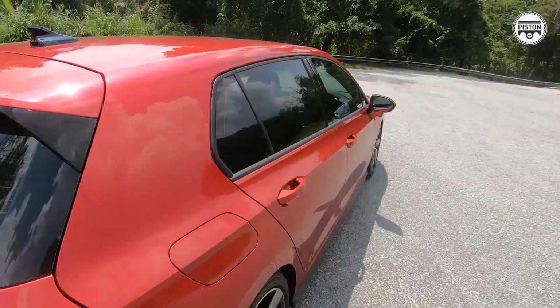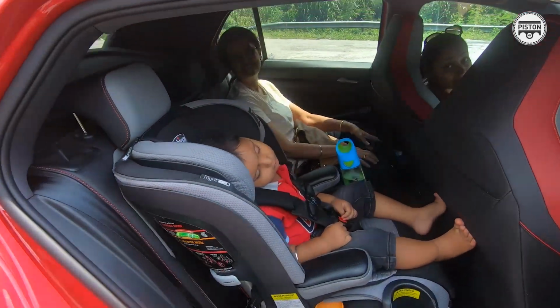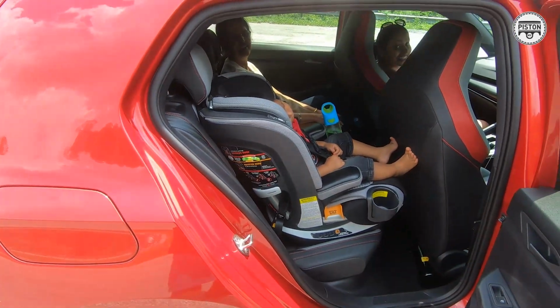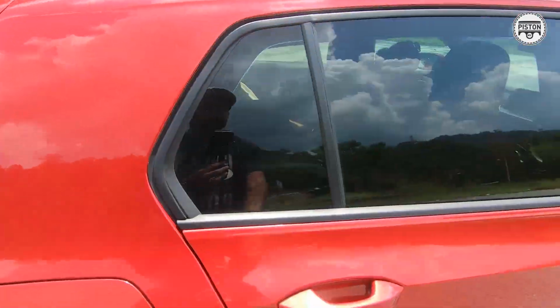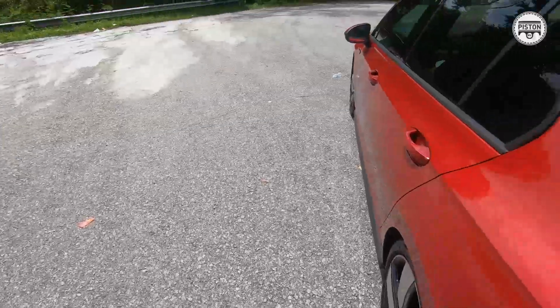My son is passed out. I hope I don't wake him up. So he's passed out. But as you can see, he too is quite tight. There's no more space over there for him, right? And he's not even 2 years old yet. Now you're going to surprise my mom.